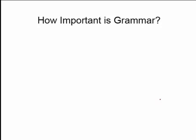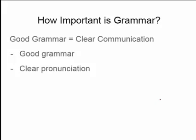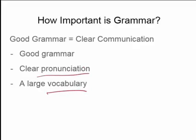The reason grammar is so important and something they're focusing on in these two sections is that grammar is central to clear communication. In addition to good grammar, having clear pronunciation and a large vocabulary allows you to express your ideas very directly and very clearly, and that's what they're looking for. Grammar is not everything. You do need a good vocabulary, and you do need to be able to say things in a way that's understandable, of course. But grammar is part of that, and you should study it as you prepare for the IELTS.